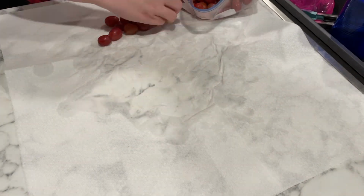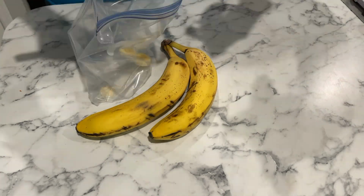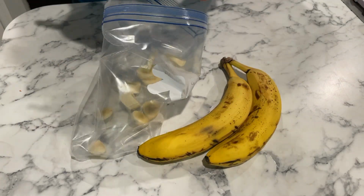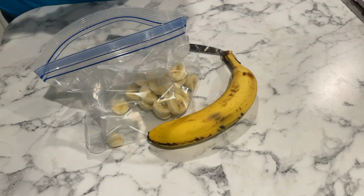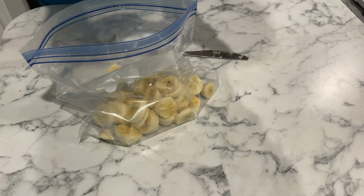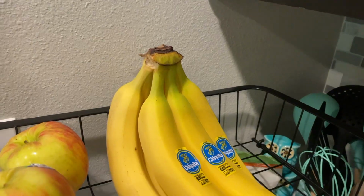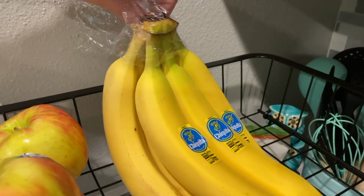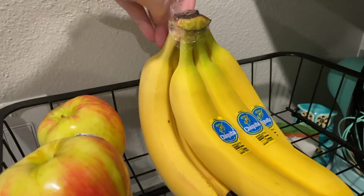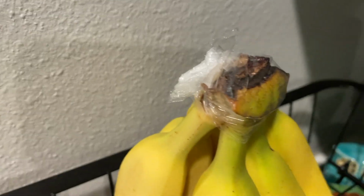I also buy bananas a lot. I like to have them with breakfast, but sometimes I can't get through them all before they start going bad. So I'll either make banana bread or I will peel them and chop them up, and then I'll throw those in a freezer bag so when I want a smoothie, I can just add in the banana. A great tip for bananas is to wrap the stem with plastic wrap. It does help keep them from going bad too quickly.